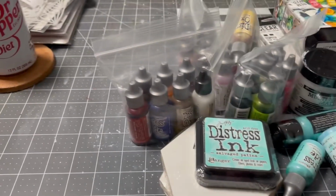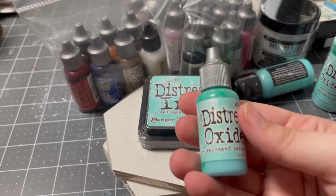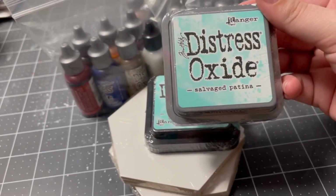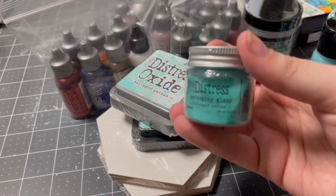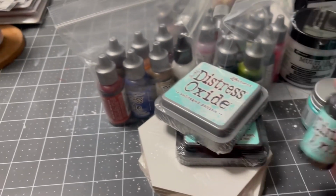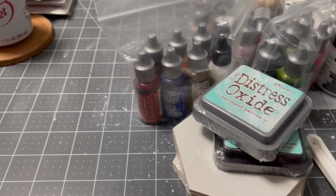Distress Spray Stain. We've got the Distress Oxide Spray. The Reinker. The paint. Salvage Patina Distress Paint. We've also got the Distress Oxide, Distress Embossing Glaze, and the Distress Ink Reinker, and then a palette knife for my Lunar Pastes.